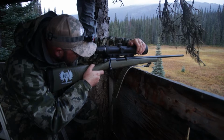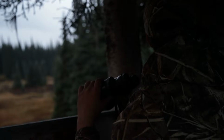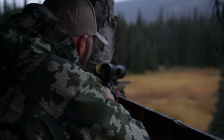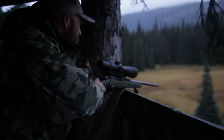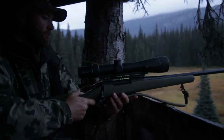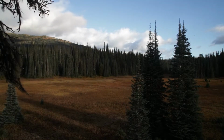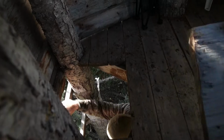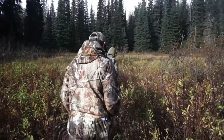After he climbed into the stand, Travis ranged the area with the Eliminator, checked shooting lanes, and prepared to sit for the rest of the morning. Midday, without any moose action, Travis and Lucas decided to get down and start hiking and calling. Once again, trying to find a receptive bull that would come to the cow call.